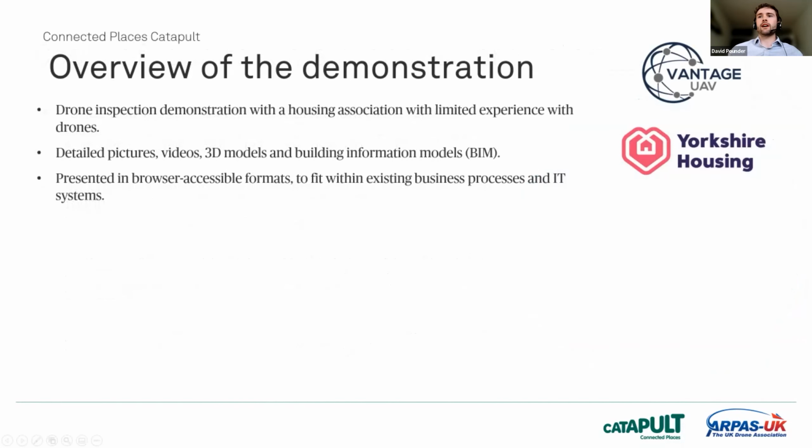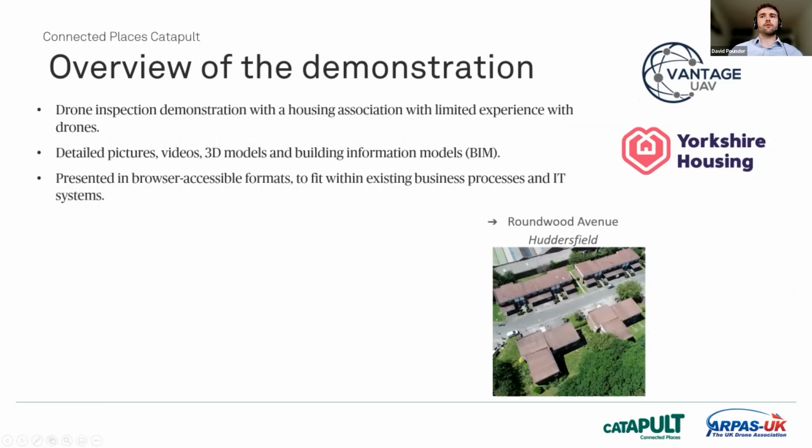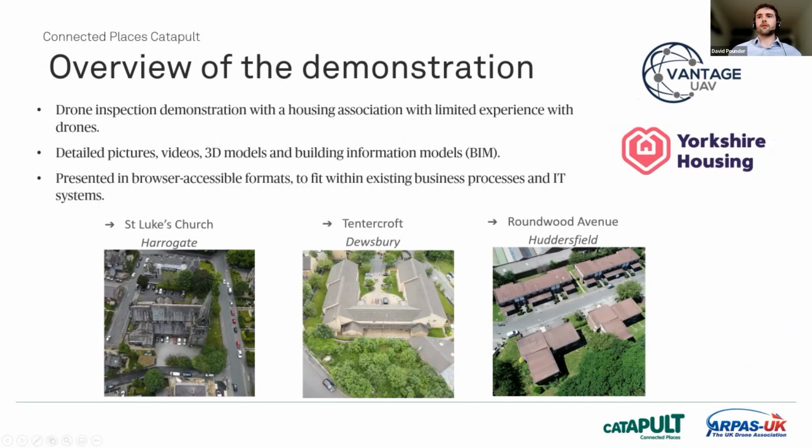So how can drones help? I'm just going to get those pictures up. Through the Pathfinder programme, we partnered with Vantage UAV and Yorkshire Housing. Yorkshire Housing are a housing association, and we funded a demonstration of drone inspection services that they could use.